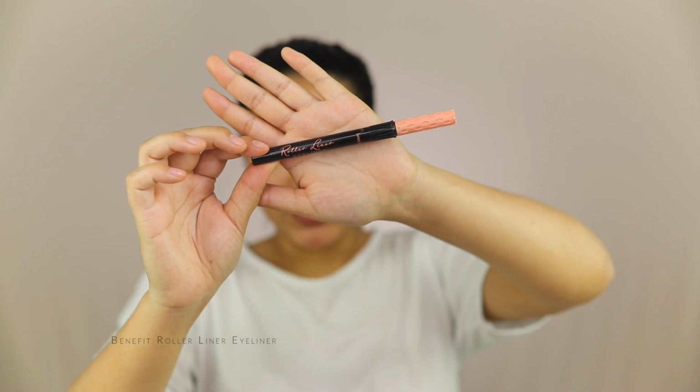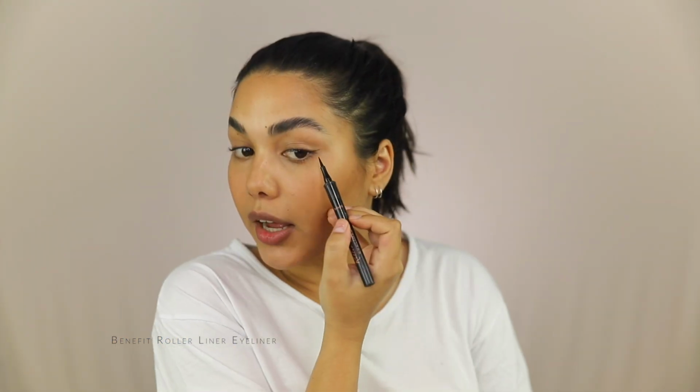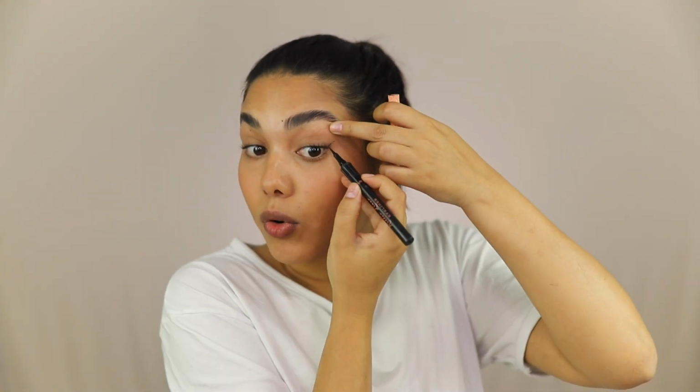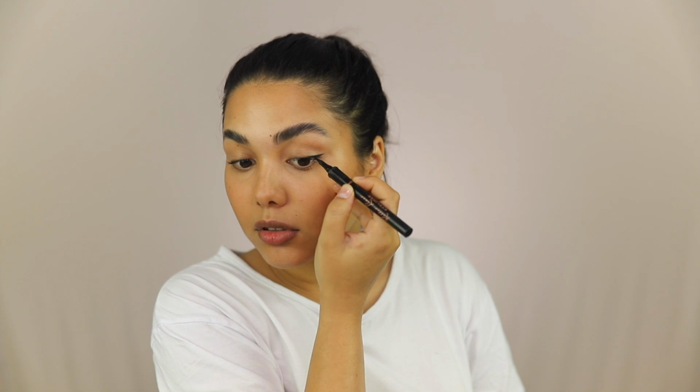Okay, so we want to wake the eyes up, and I'm just going to do that by adding a slight liner to the outer corner of the eye. We don't want a dramatic wing, y'all. We just want to elongate the eyes. And for this, I'm going to be using the roller liner from Benefit. The bottom line, the actual wing, doesn't start exactly at the inner corner. I'm going slightly higher, so I'm bringing the eyes up.